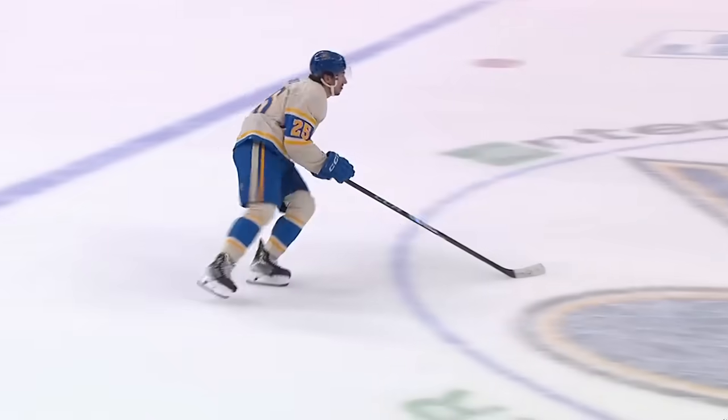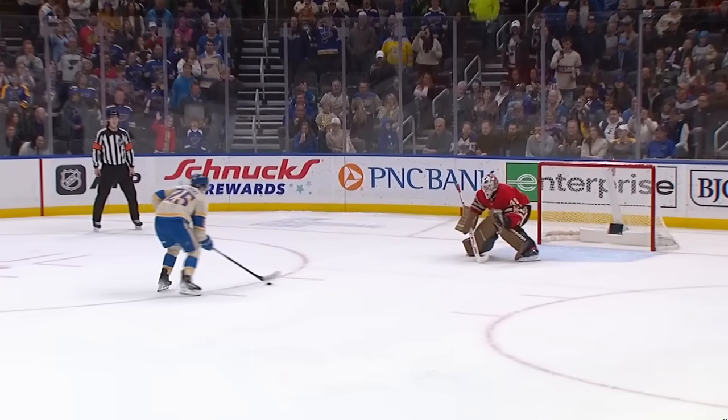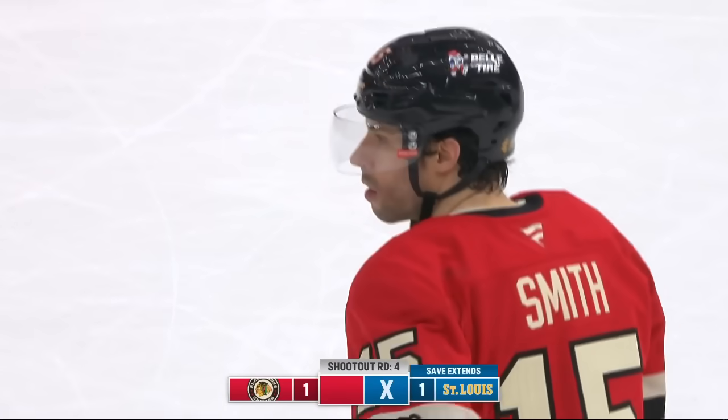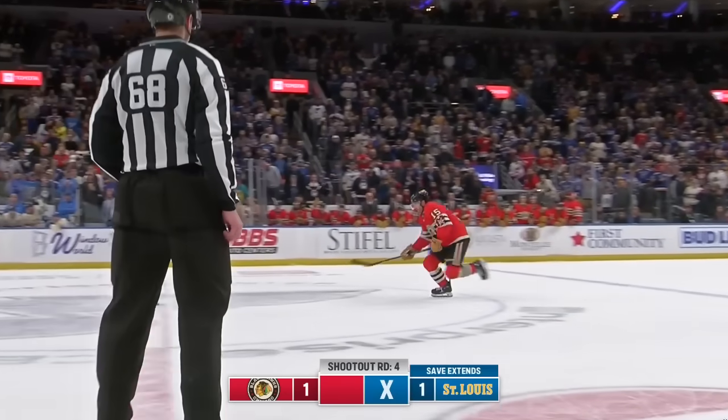Now Jordan Kyrou doing his best here to change speeds, coming in a little bit hot, and then a little bit of the brake pads there, and then hoping that Soderblom thinks he's going blocker, but he stayed right with Jordan Kyrou. And now Craig Smith with a chance to win it.